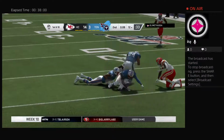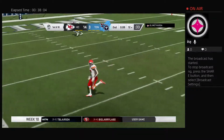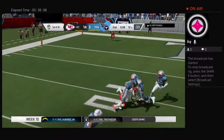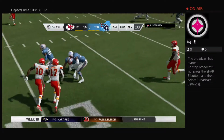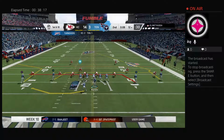Like when I play Madden, unless it's a bad connection, I feel like it's very responsive. But I don't feel like on this mode it is. It's like slidey.